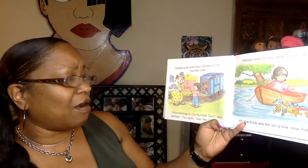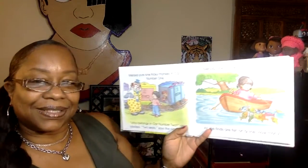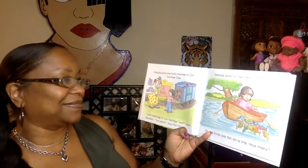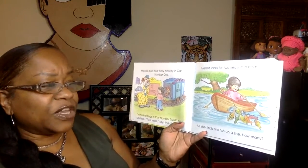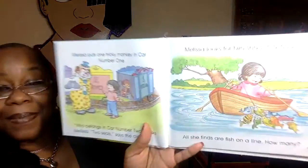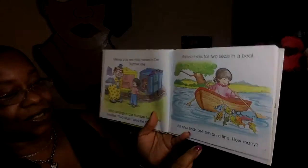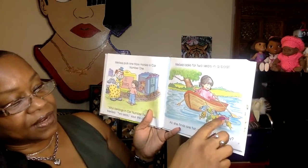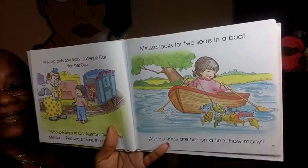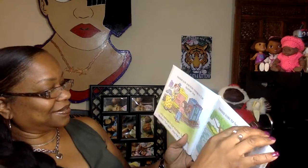Who belongs in car number two? Asks Melissa. Two seals, says the clown. Melissa looks for two seals in a boat. All she finds are fish on a line. How many? Let's count. How many fish? 1, 2, 3, 4, 5, 6, 7, 8, 9. Nice.